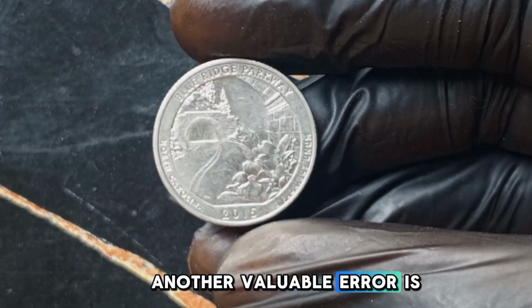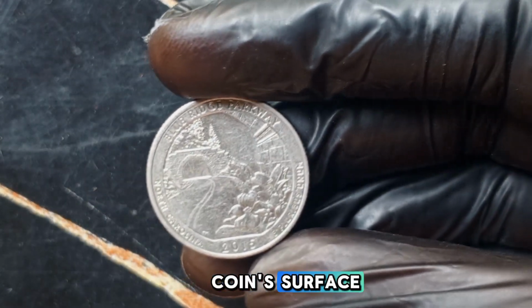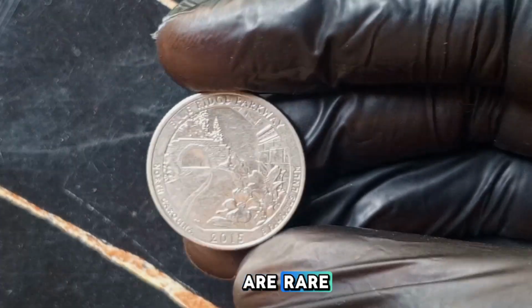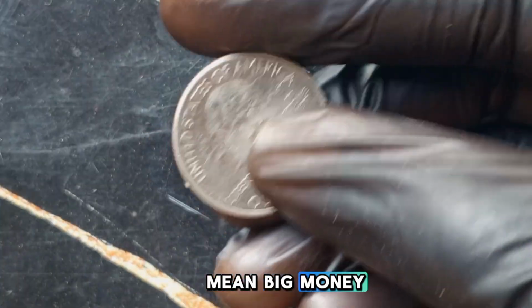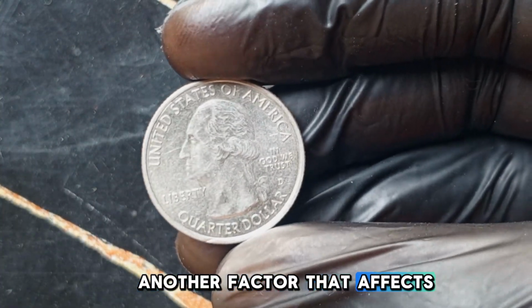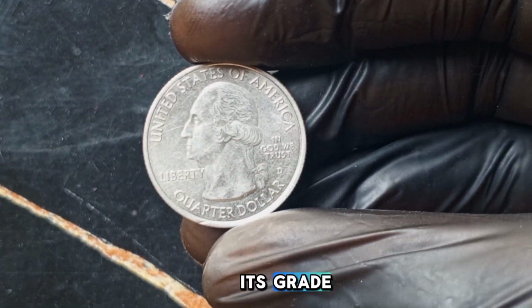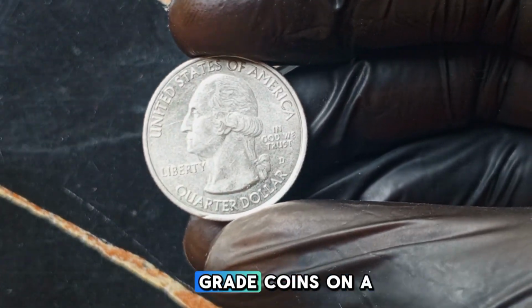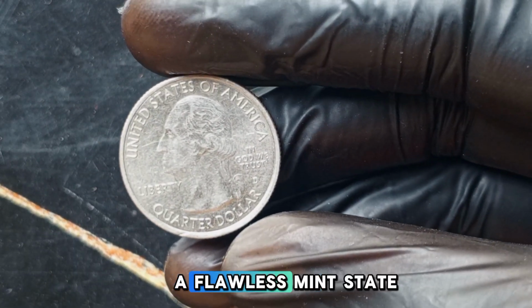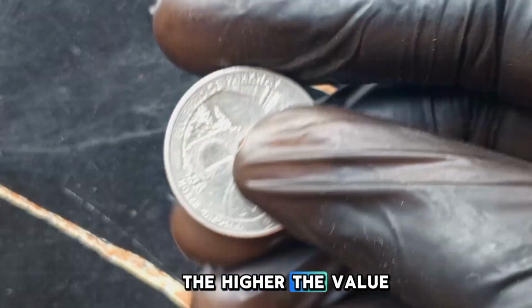Another valuable error is the die crack, where a small crack appears on the coin's surface. These types of errors are rare, which makes them appealing to collectors, and that rarity can mean big money. Another factor that affects the value of a 2015 D mint mark quarter is its grade, or condition. Grading companies like PCGS and NGC grade coins on a scale from 1 to 70, with a 70 being a flawless, mint state coin. The higher the grade, the higher the value.